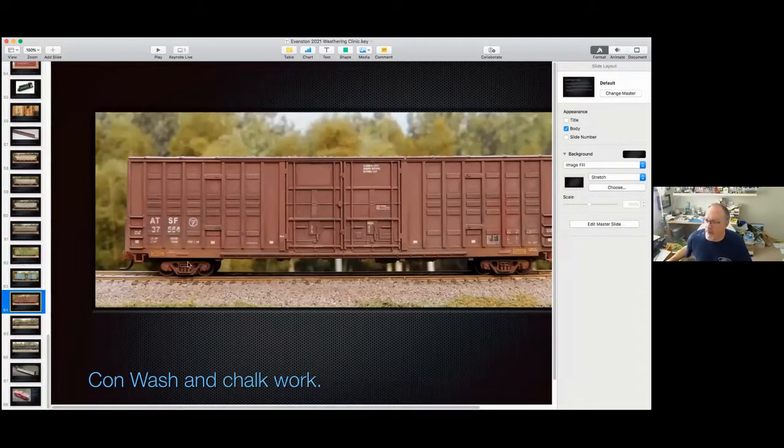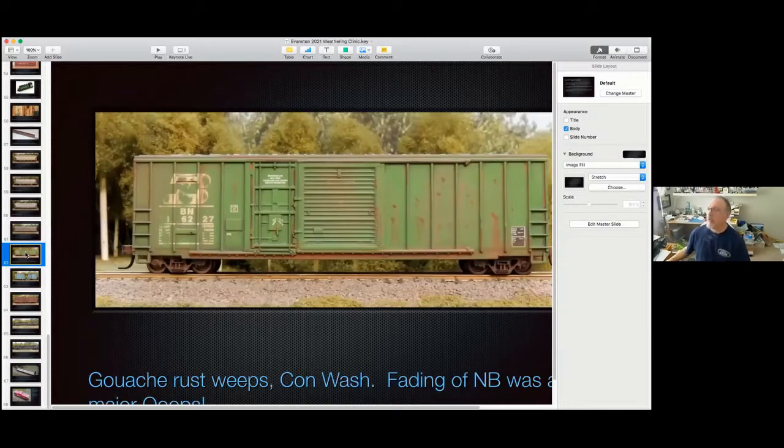Here I admit a little too heavy on the roadbed dust, but here you can see where the contrast wash on these panel features is really starting. In my opinion, it's working pretty well. I've had a couple of people tell me they really liked the way it was handled and it wasn't overdone. So there you go. And here's more of a rust bucket.